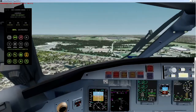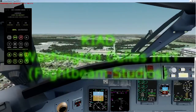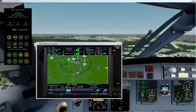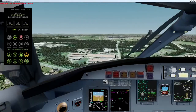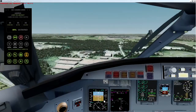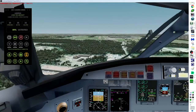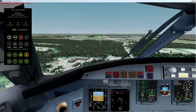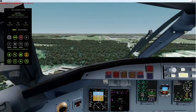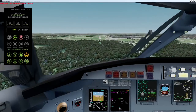So we're doing the LPV approach, and it's working. And the LPV doesn't use the localizer, it just uses your GPS system.